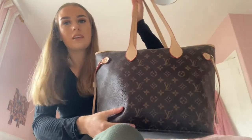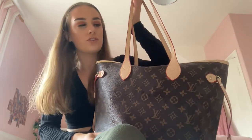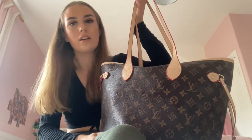So yeah, so here is my college handbag. It is excellent for storing everything in here. It is so spacious inside, and on the plus side, it was only £20, which is an absolute bargain. So I love this a lot.